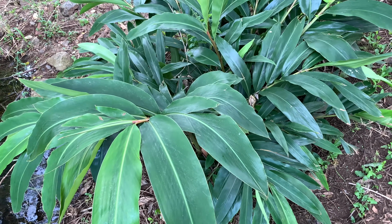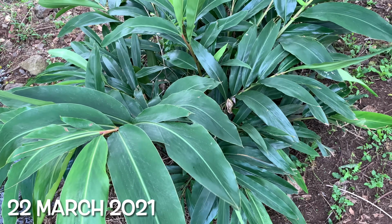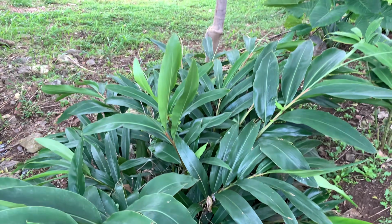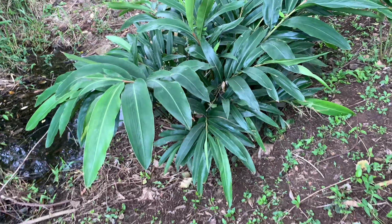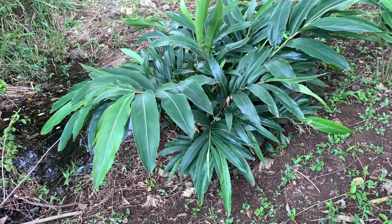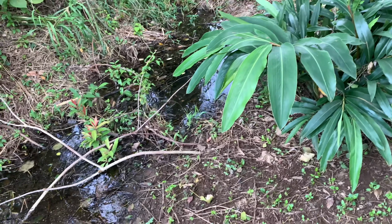All right, it's March 22nd, 2021, and it's been almost 8 months since we first brought the shell ginger out here to the farm and put him into the ground. And as you can see here, it is doing really well. And I would assume that is partially due to the fact that there is lots of water here.